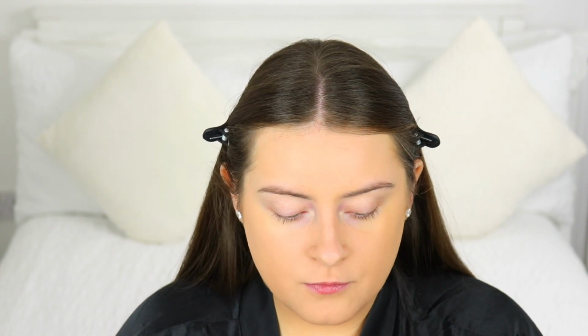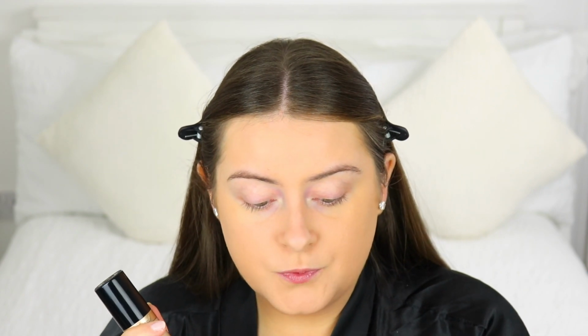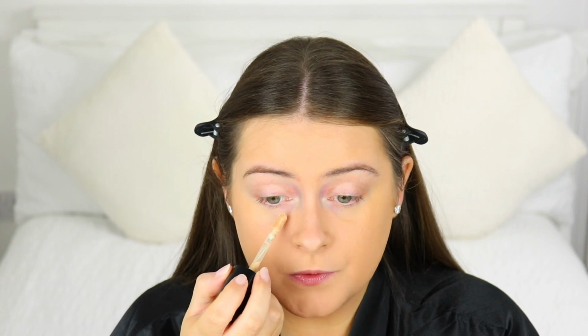So I'm now going to move on to concealer, and the concealer I'm going to use is the concealer from the Born This Way range as well, the multi-use sculpting concealer, and this is a gorgeous concealer. Of course it's not a new concealer, but I think this is going to go perfectly with the foundation. That's why I want to use that today. This is available at Lookfantastic also.